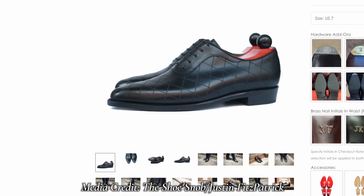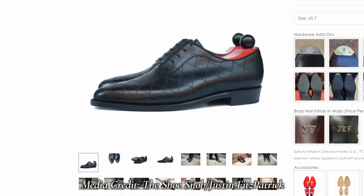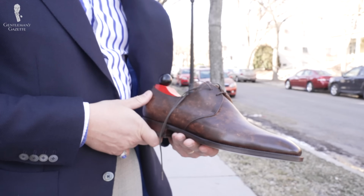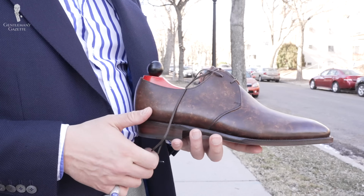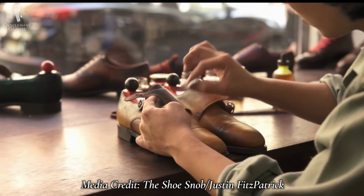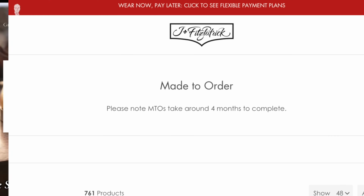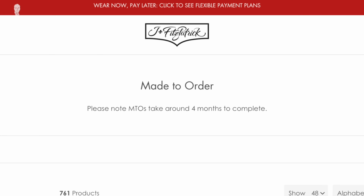One thing I really appreciate about FitzPatrick is that the shoes are not run-of-the-mill, but they have a special twist. For example, they have a Spokane, which is a quilted leather Oxford. Another example is the nice marble patina that Justin sent to me. He sometimes also does collabs with other patina artists, so you get very special stuff from him, and he also has a made-to-order program, so you can exactly fine-tune what works for you.